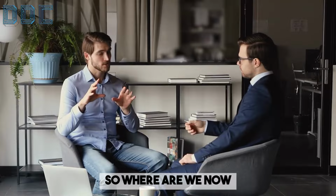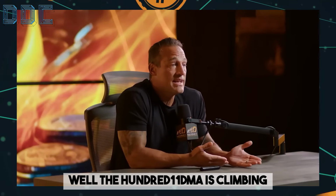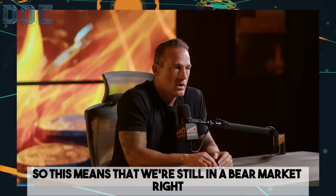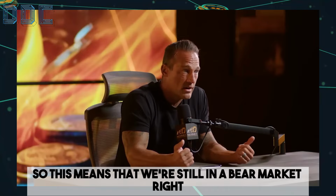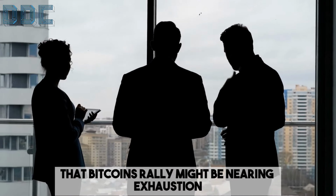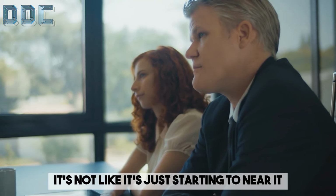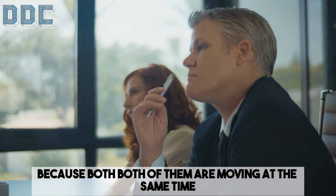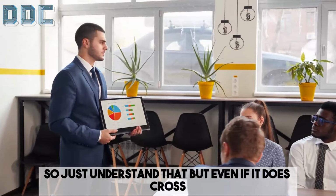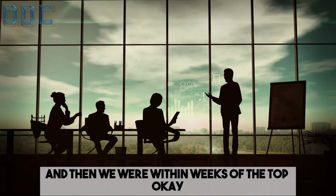Okay, so where are we now? So what is this indicator telling us? Well, as of today, the 111 DMA is climbing, but hasn't yet crossed the 350 DMA times 2. So this means that we're still in a bear market, right? But if we start approaching the crossover, that's going to be our first major warning sign that Bitcoin's rally might be nearing exhaustion. Now, these are moving targets. It's not like it's just starting to near it, because both of them are moving at the same time. So just understand that. But even if it does cross, it doesn't mean we crash immediately. But in the past couple cycles, it meant we were within weeks of the top.